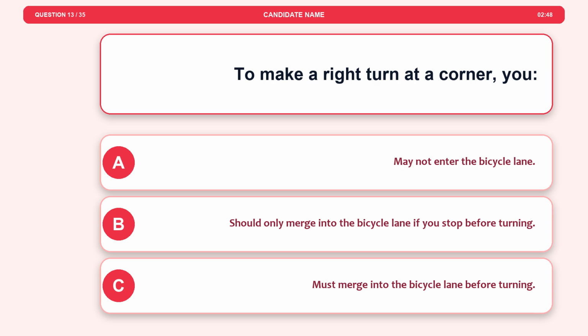Question 13. To make a right turn at a corner, you, option A, may not enter the bicycle lane. Option B, should only merge into the bicycle lane if you stop before turning. Option C, must merge into the bicycle lane before turning.